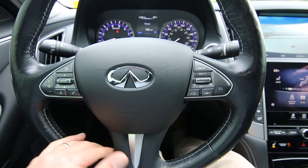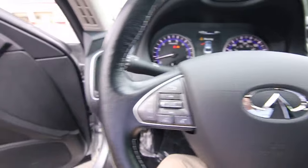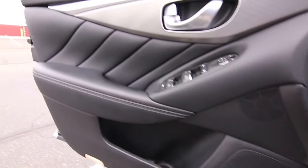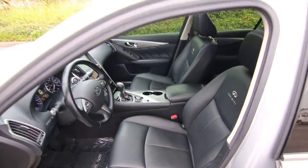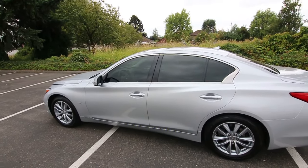A lot of stations have multiple HD stations, like one of my favorite stations, KKXX. They have their main station, and then they also have a 24-hour jazz station. Whatever type of music you like, there are all sorts of stations available in this area. This looks great in silver.